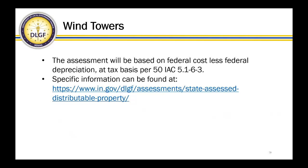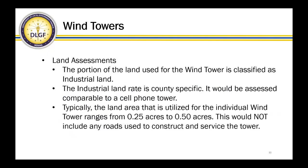For wind towers, the assessment is based on federal costs less federal depreciation. And as I indicated before, you can find more information about state distributable property on our website. As far as the land portion of a wind tower assessment, it's classified as industrial land, and the rate is set by the county. We, the DLGF, do not set the land base rate. That would be done typically as part of your land order. And the best comparison to use would be what you use or what you value for a cell phone tower.